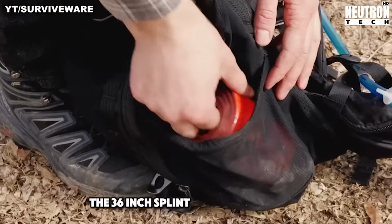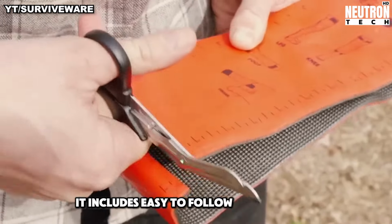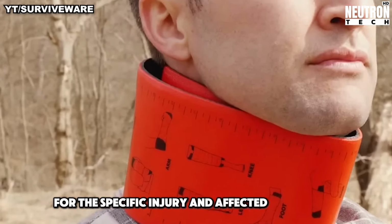The 36-inch splint from Surviveware is a vital tool for emergencies. It includes easy-to-follow illustrations to help you customize its size for the specific injury and affected body parts.